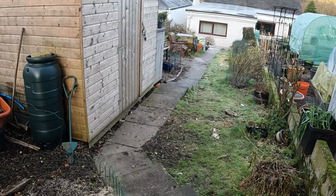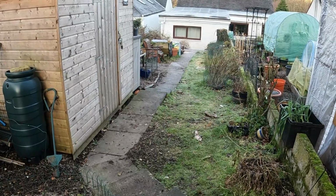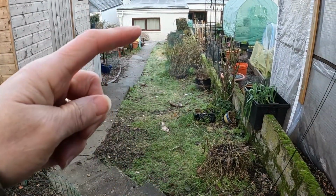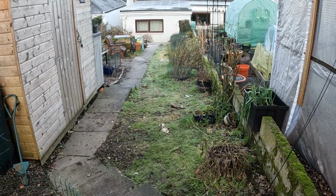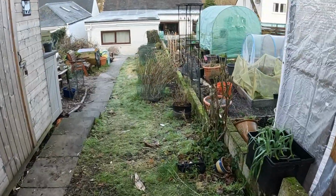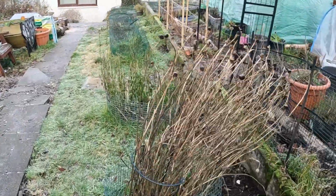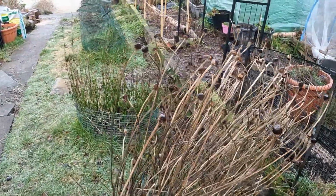And then looking down the garden, because it's quite bleak looking, isn't it, when you look through the camera lens. The sort of grassy area here, there are some beds that I used for flowers last year. Let's go down and see those. So this was some Rudbeckia. I've not cut it back yet, that's fine, I'll cut it back later.